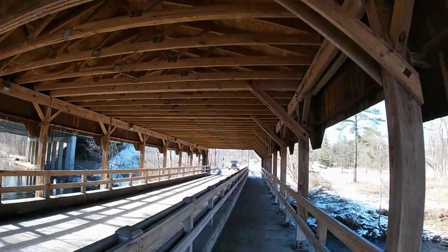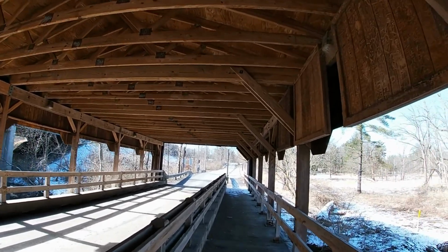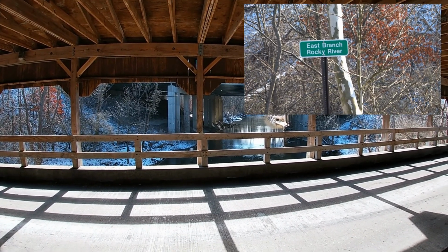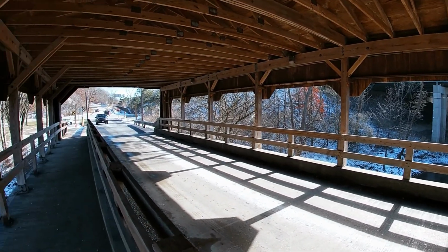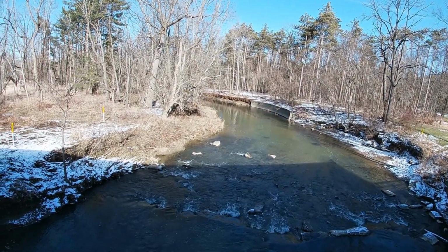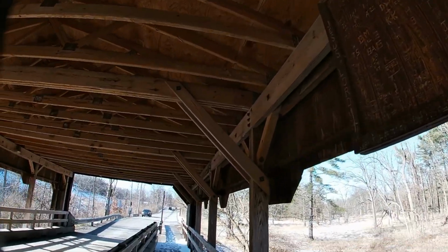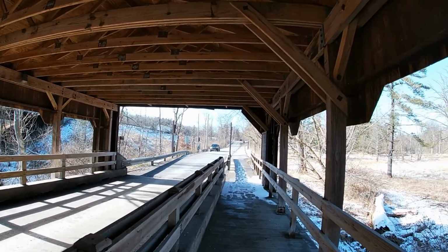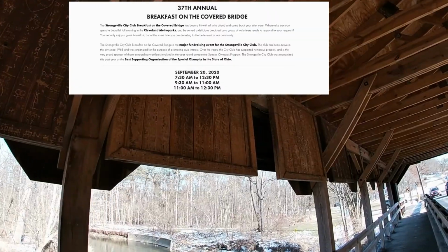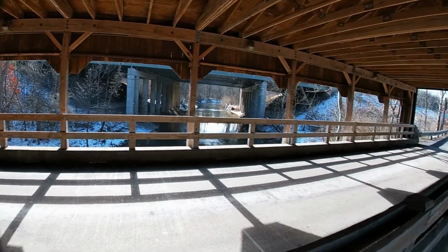From what I understand, they're going to be redoing this bridge, rehabbing it. The bridge is over the Rocky River, and it is used by vehicles, on average about 500 cars a day. From what I understand, the other thing that they have here, which is kind of unique, is a Sunday breakfast. They close off the road and they have actually a breakfast within here. Set up tables. They have it catered.